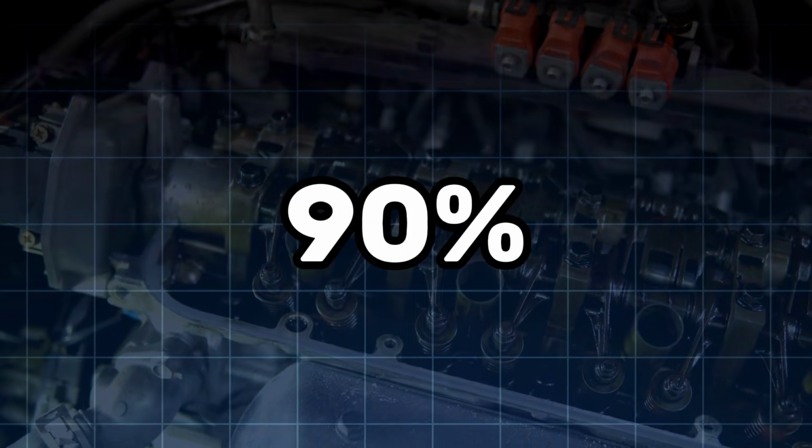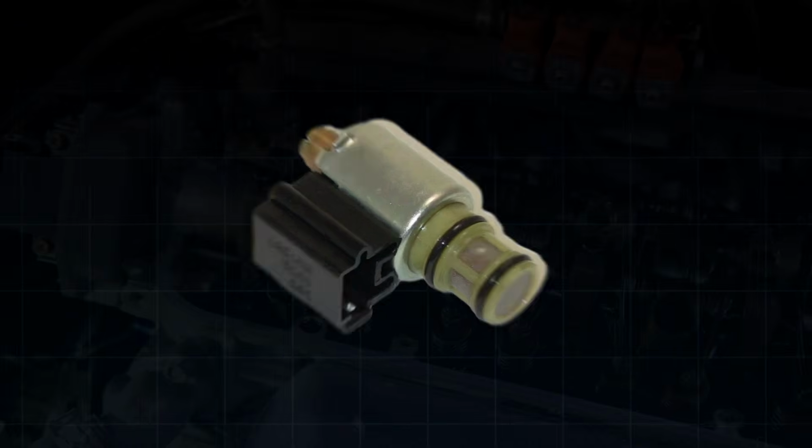Did you know that over 90% of transmission failures come down to just one tiny part?